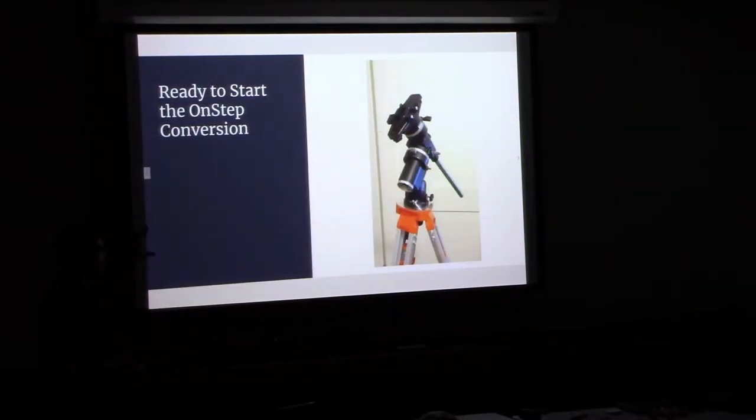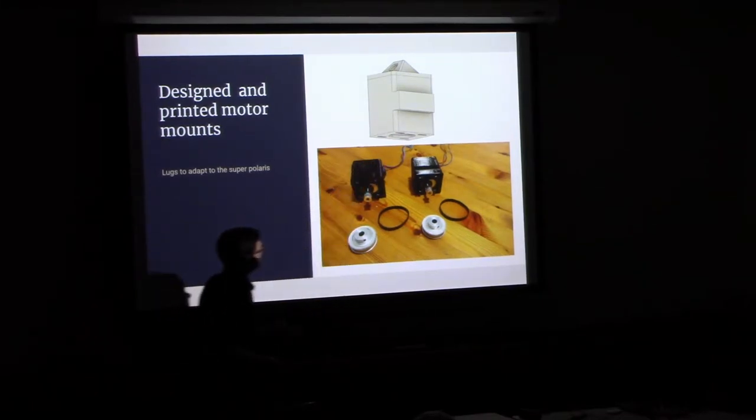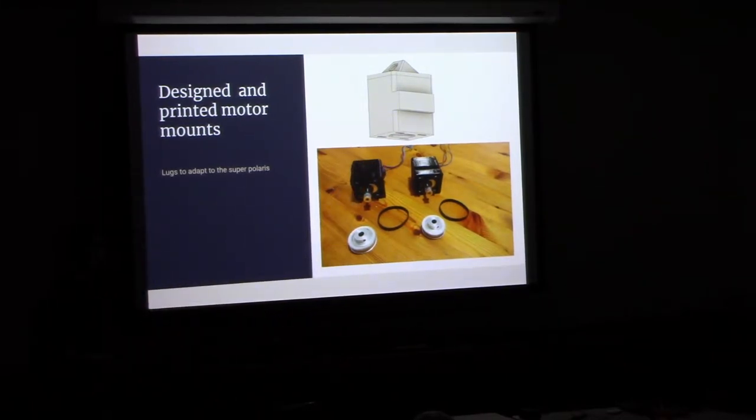So at this point I had the dovetail sorted, the tripod sorted, and it's sort of ready to go at a baseline for the on-step conversion. So first thing I did was design and 3D print some motor mounts. The Vixen mount has just these rectangular sort of receivers with some set screws. So the motor mounts, you can see, have this bar, and that just fits into the existing mount's receivers, and you tighten it down and it's ready to go.